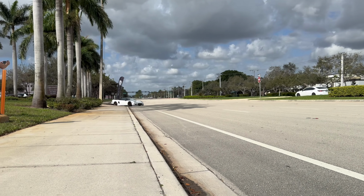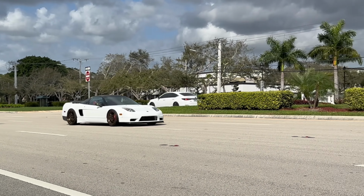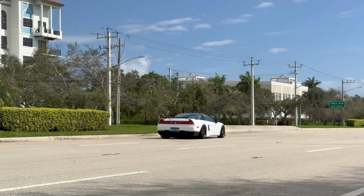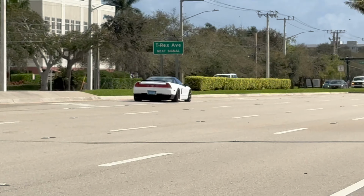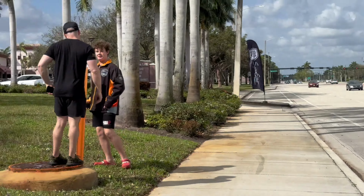So we got an original NSX here. Let's see if he'll give us some acceleration. All right, he didn't give it too much gas, but I don't know, it didn't sound too good.